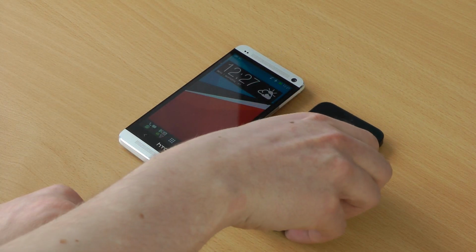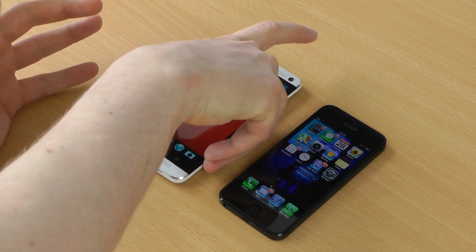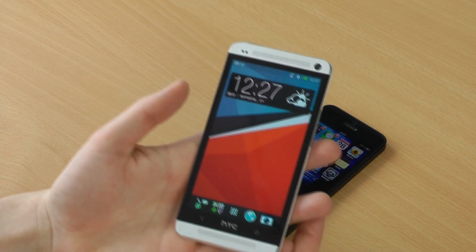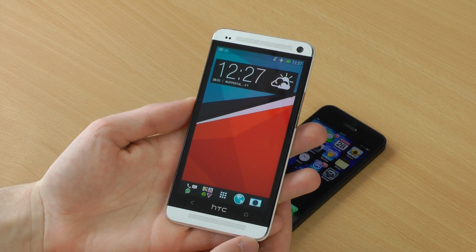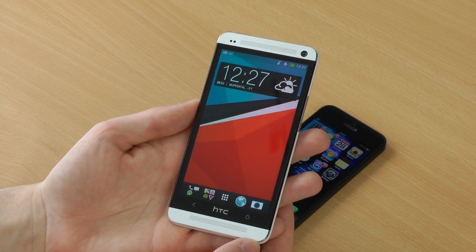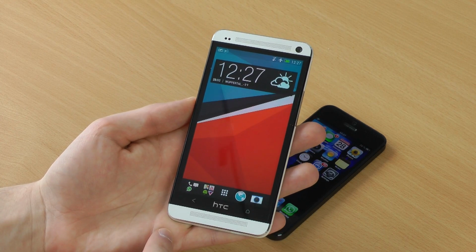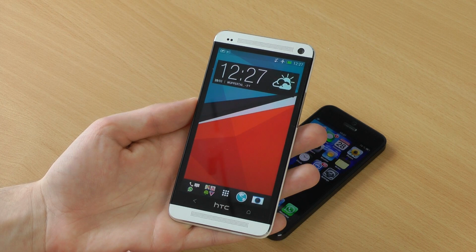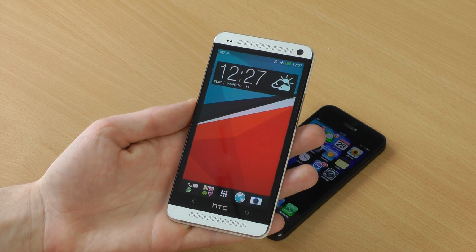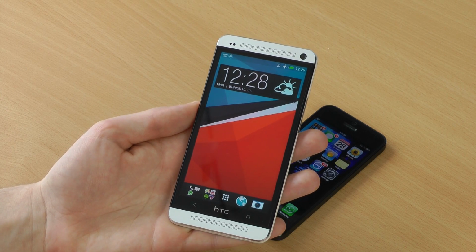Now switching over to the HTC One, I have to say overall I really enjoy the design of this phone. I really think that HTC did something that a lot of manufacturers should have already done a long time ago, with placing the speakers on the front of the phone. I mean, we've already seen that on tablets like the Nexus 10, for example, but this really is a great feature and the sound really is amazing. I mean, no other phone that I've seen can compete with that.